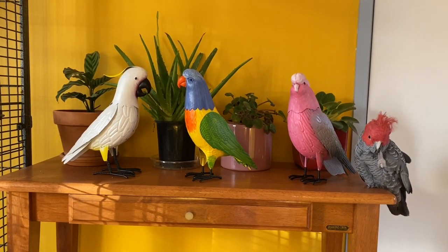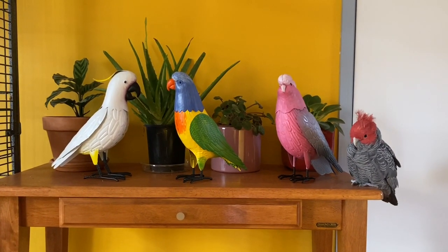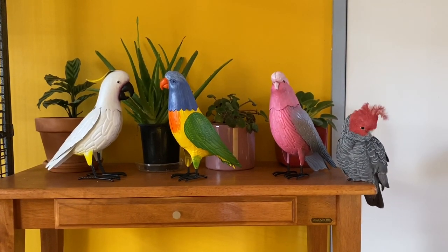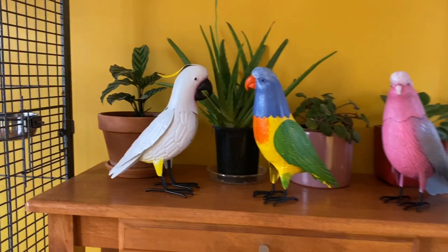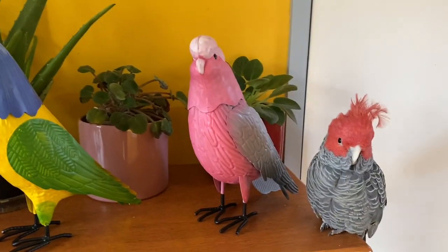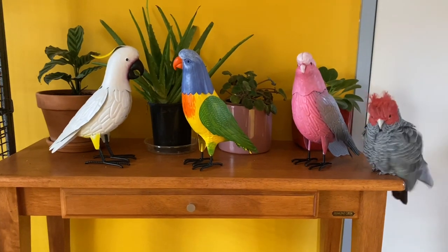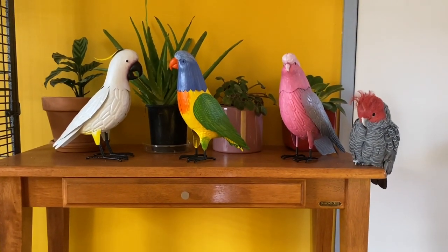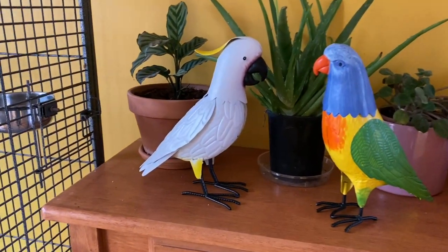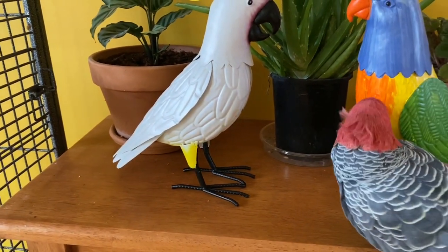So we got three new metal parrots from Kmart today, and I placed Chester beside them, and look how small Chester is compared to them. So we got a metal Cockatoo, a metal Lorikeet, and a metal Galah. So they're all metal parrots from Kmart. So it looks good, and as you can see, it's properly done, but the feet should be two front, two back, but look at what they did, three front and one back.